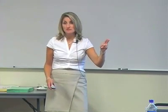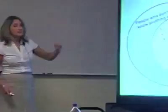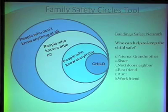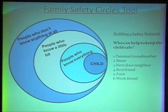Most people are willing to come forward, even if there's a major rift with the adults, just to hear out what the situation is. So we've got to find out in the first tier, people who know everything about the CPS involvement, people who know a little bit is the second tier, and people who know nothing but they're in their life every day. Who are those folks? And we want to build a safety network of people who are really pragmatic in their life. The grandmother, the sister, the next door neighbor, the best friend, the aunt, a work friend. Who are these people that we otherwise wouldn't have access to?